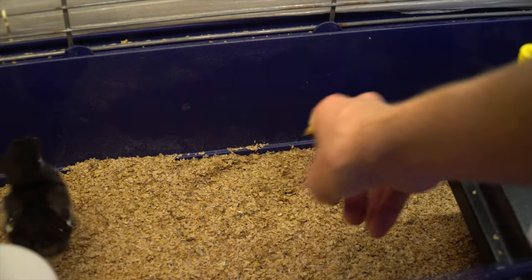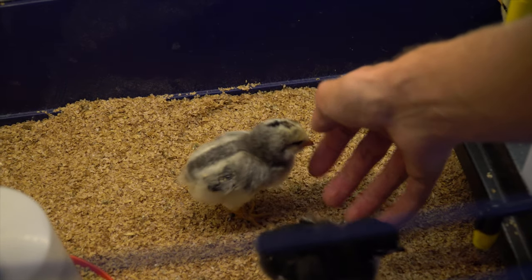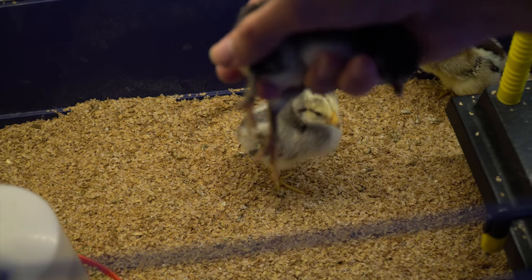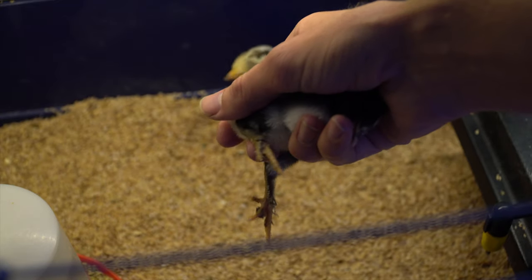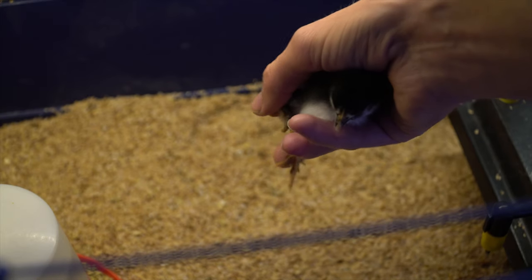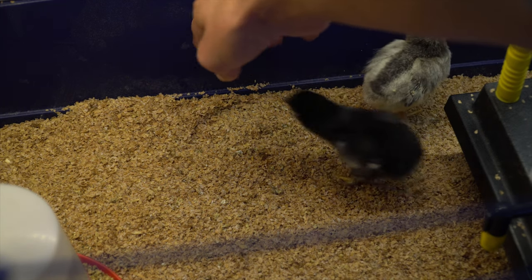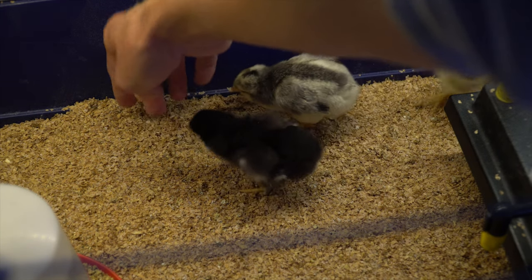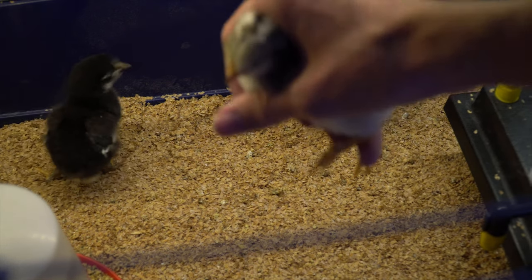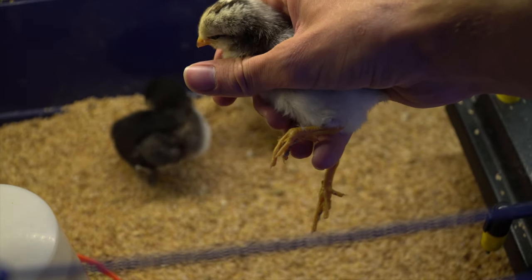So when we take a closer look at the chicks, it appears that all four of them have feathers on their legs. Some a bit more than the others. For example, the black chicks have way more feathers on their legs than the two brown chicks. So it might be that the brown chicks, like this one, might lose their feathers when growing up.